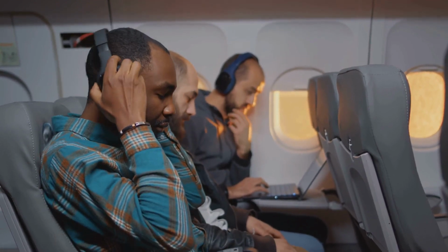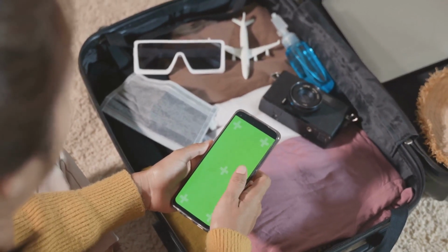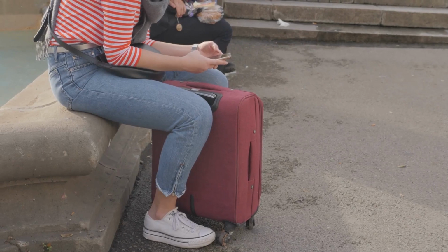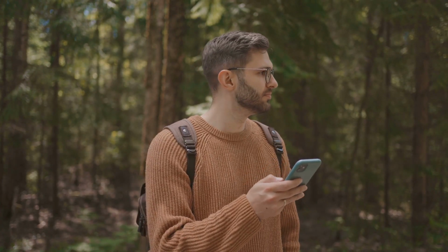Travel apps can be a lifesaver on the road. From language translators to local guides, there's an app for almost everything. Google Maps can be a godsend, especially when you're navigating unfamiliar streets. Remember to pre-download the maps for your destination.